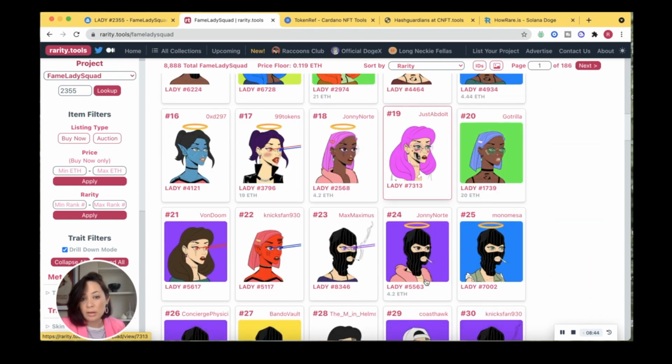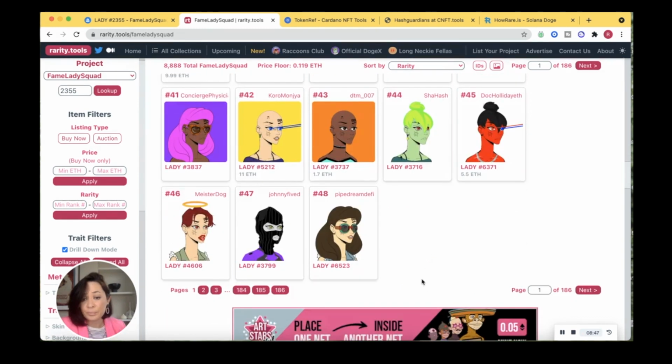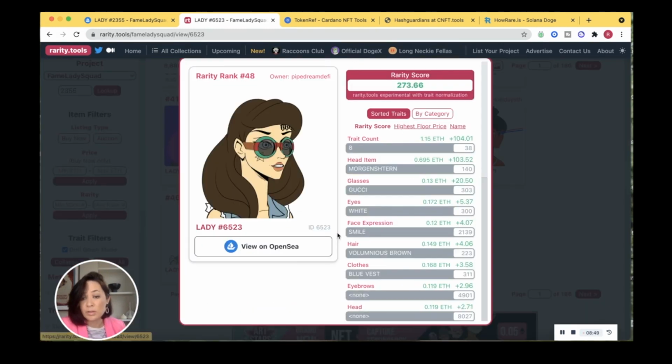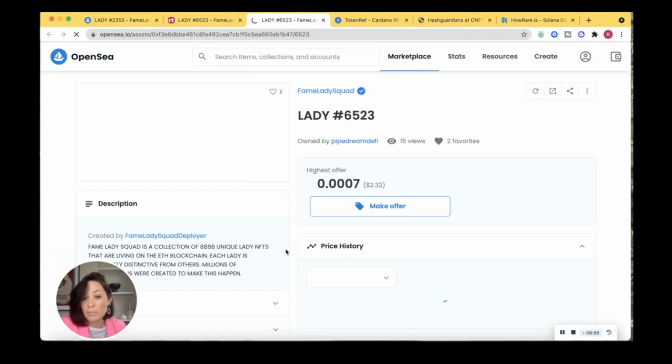So you can go through this list, look at something that's ranking quite highly, and once you've checked all of its traits to see how rare it is, go through to see it on Opensea. This one's got quite a few rare traits on it, and see if it's actually being sold.